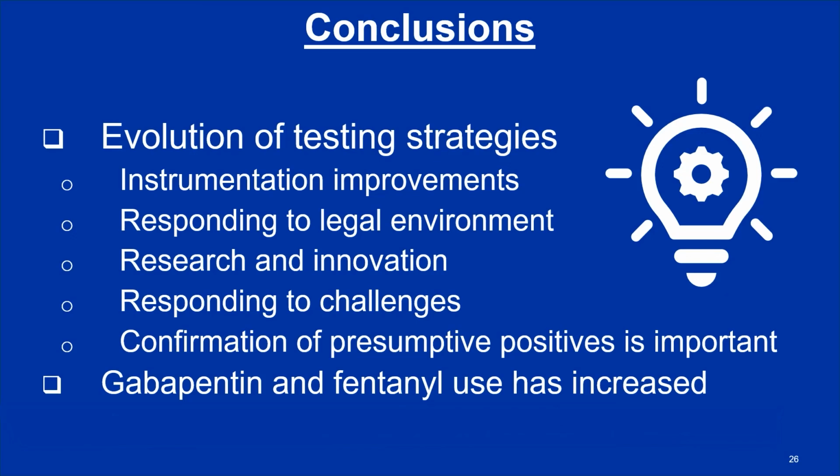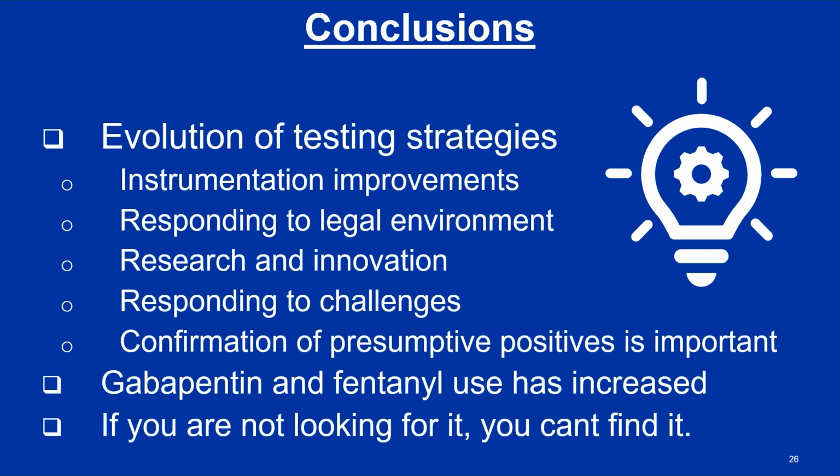So I'd like to point this out: if you're not looking for it, you can't find it. So I would urge you that at this time, take an opportunity to take a look at your facility's protocols to see if it includes looking for some of these newer drugs that are trending in our country.